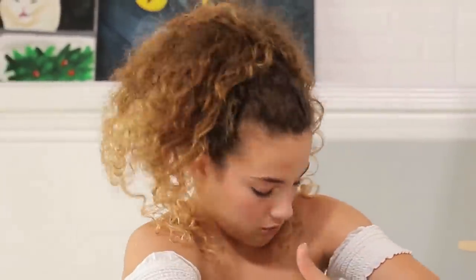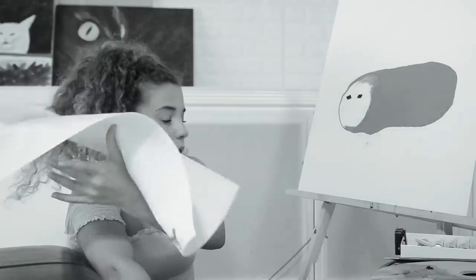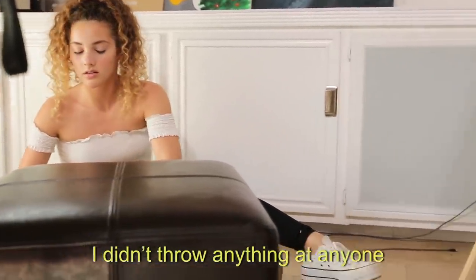Oh my god! Zach, paint literally just flew all over my white shirt. How did that happen? I don't know, Zach. Maybe you threw a paper towel thing at me. Look at you. Literally have got paint everywhere, Zach. I didn't throw anything at anyone.